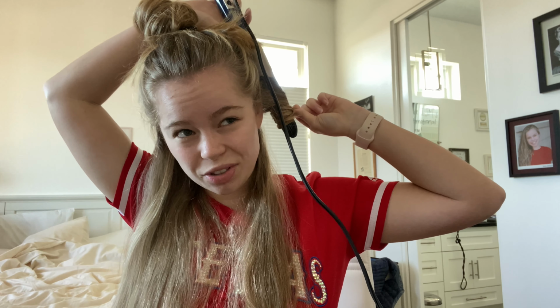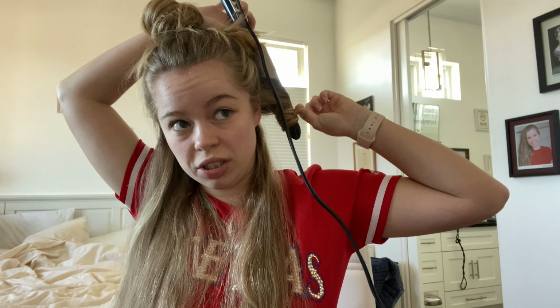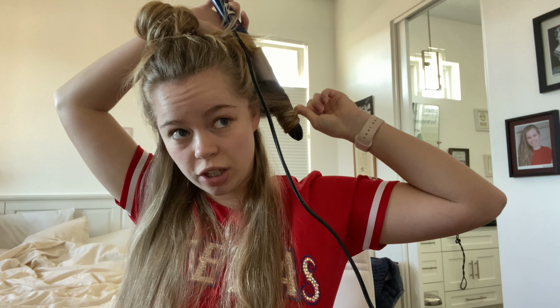I'm just doing wrapped up like that. Try not to burn yourself. I don't like using the tongs with the clamp on it because it creases my hair and makes the curls really flat, and they fall out so much quicker for me personally. I know some people that just can't use these at all because it doesn't curl their hair right. So I don't know what it is. You do you. Whatever your jam is.